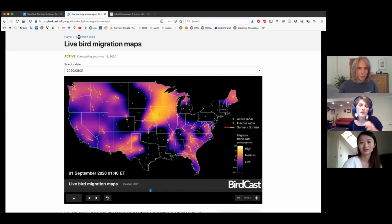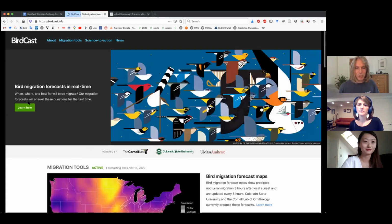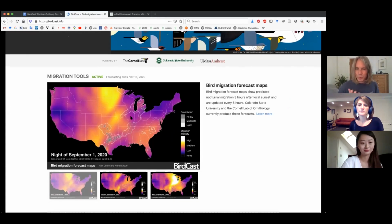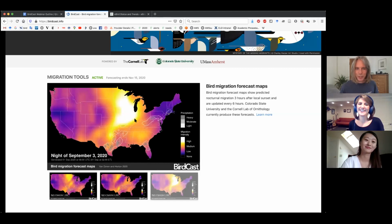A second really major component, before I go to the second migration tool, is the forecasts that you see at the beginning of the website in the same colors. These forecasts tell you not what's happening right now or what has happened in the sky, but they tell you in advance what we expect for migration to happen. So this is for the night of tomorrow. The second figure is for the day after tomorrow, and the third night is, and I'm excited about this night, especially if you're living in the Midwest, you see this huge bright spot coming in the night of the 3rd of September.